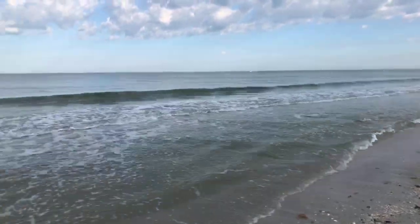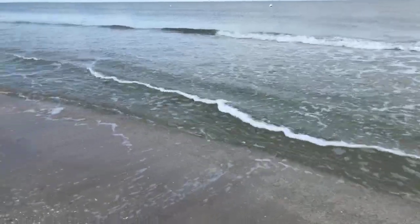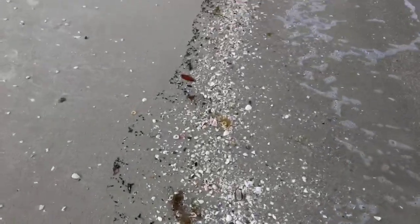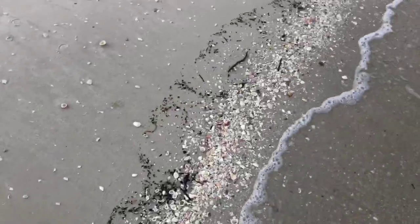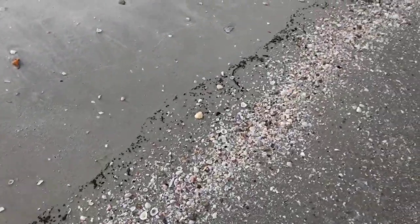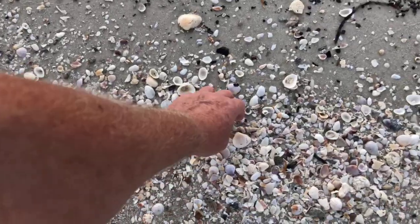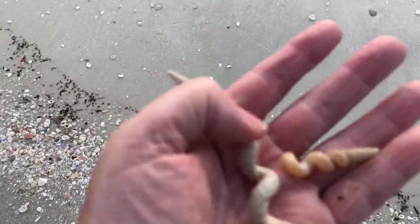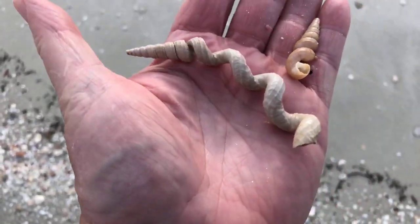Ooh, the tide is definitely moving in here. It's going to start washing all the little shells along the shoreline back into the water. Yeah, we'll take our morning walk anyway. What the heck? There's another worm tip. This one has a little piece of the shell on it. Well, there's two. There's one. That's a nice worm shell. Look at that. That is a beautiful worm shell right there.